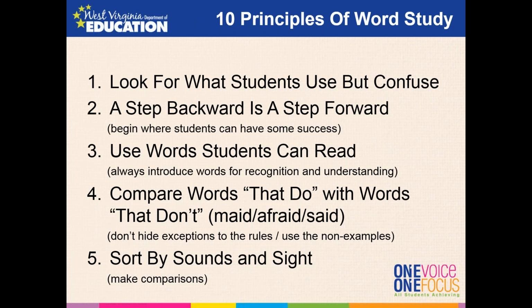Don't use ones that your children are having a hard time remembering what they are. So if they don't know them, it's not a good one for them to use. And then you always want to compare words that do follow the pattern with words that don't follow the pattern. Don't be afraid to share those exceptions to the rules.